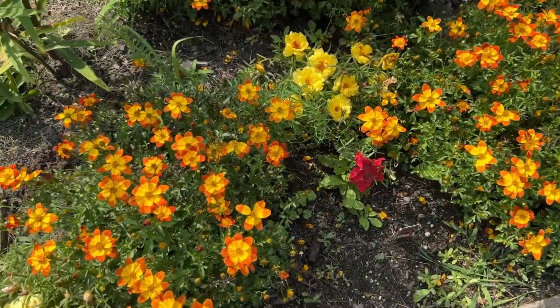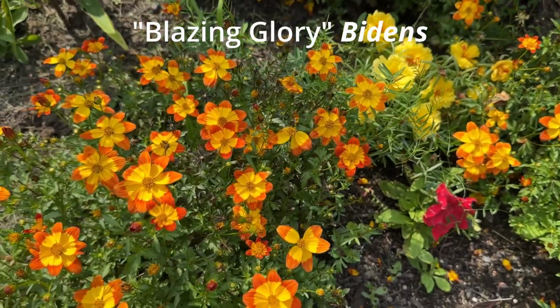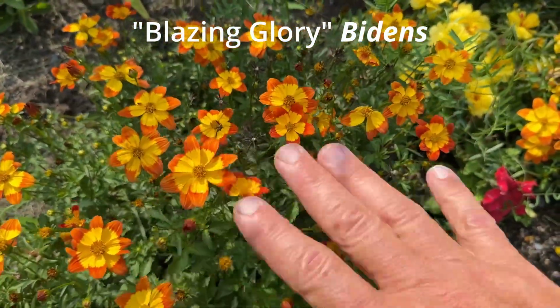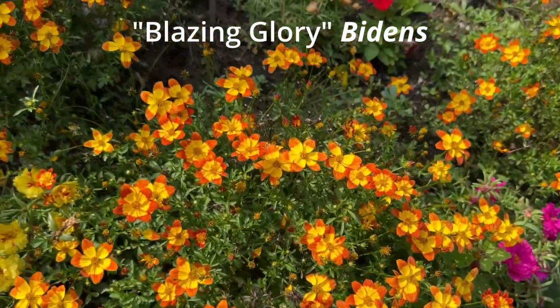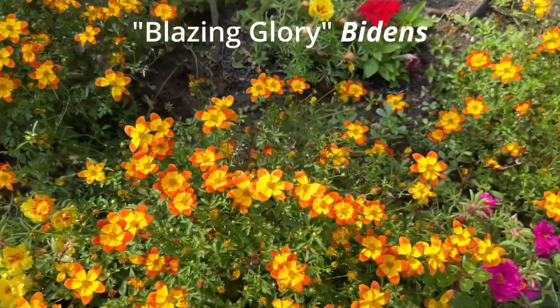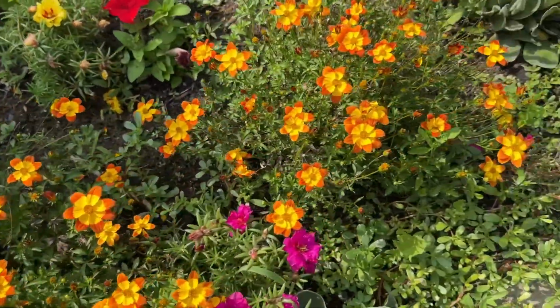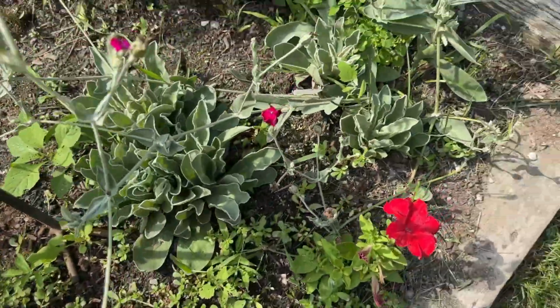And here's the yellow beggar's ticks, yellow and orange, that I mentioned just a few minutes ago. In the other garden, we were looking at the pink versions, and here's a nice yellow and orange, and look at the profusion of flowers. Just amazing, and they've been going like this for a month and a half now or more. And that's the beauty of annuals, they have a long flowering time compared to most perennials.